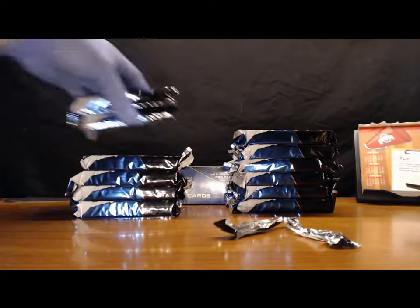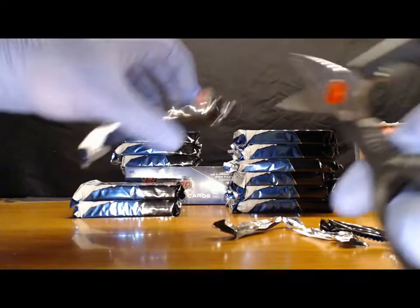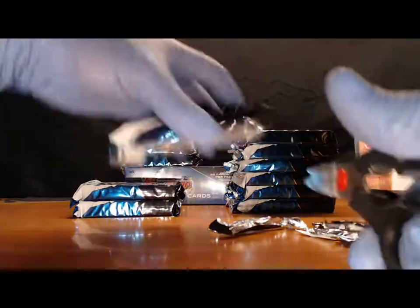Judging off that museum stuff, man, oh, my goodness, that museum case or three box was disgusting.